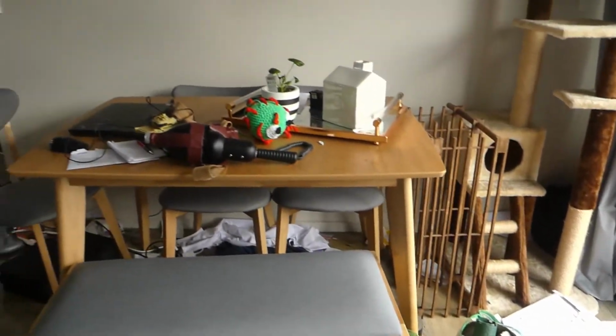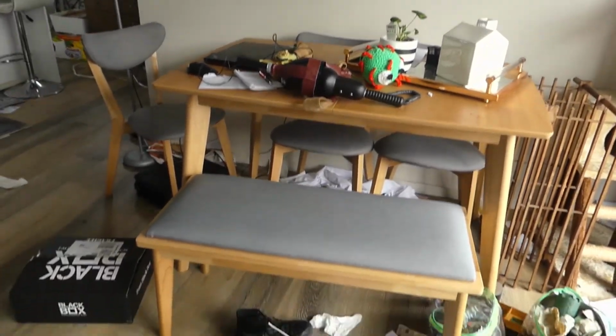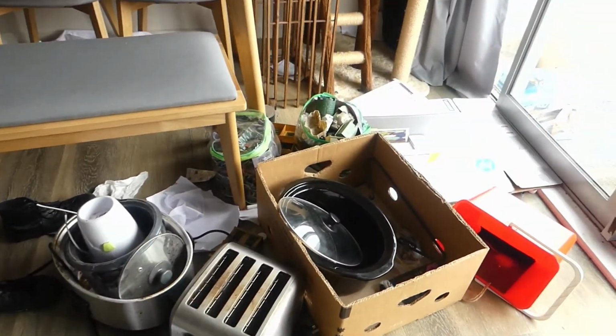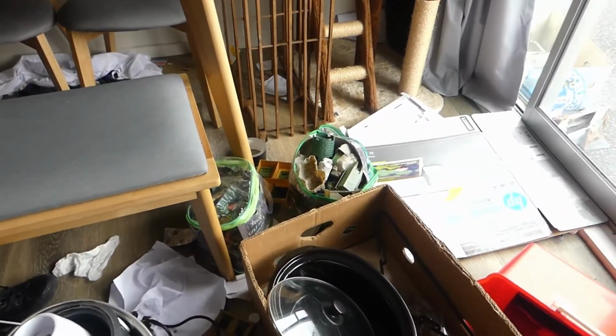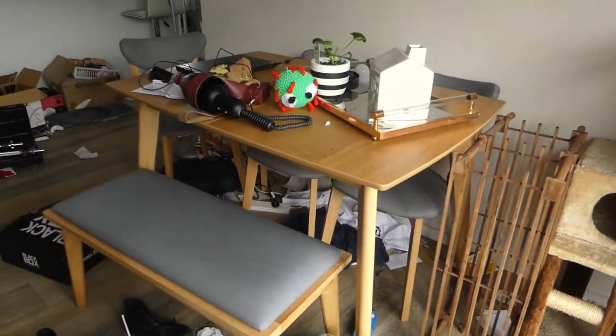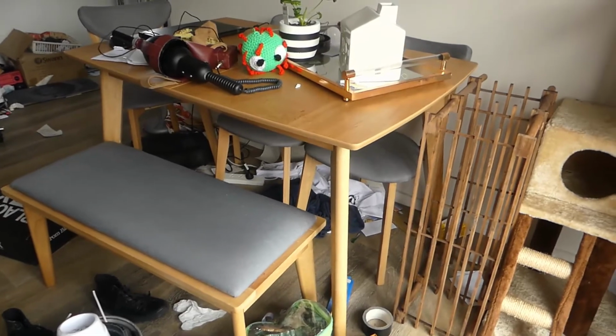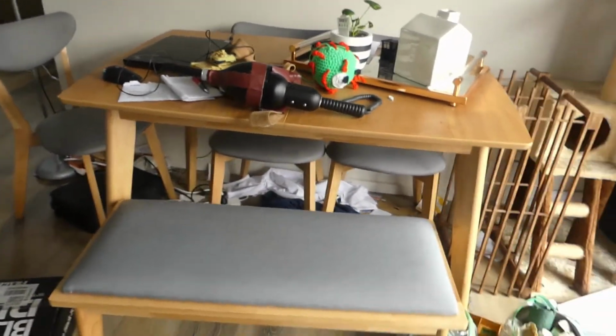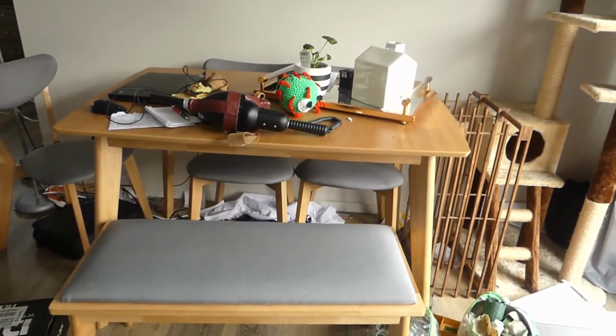Okay, so this is my dining room. You've seen me working in here before. What's happened is my husband and my daughter did their costumes here for Armageddon a few weeks ago. And like any room in the house with our family, what happens is if it doesn't get cleaned up properly, it becomes a dumping ground.